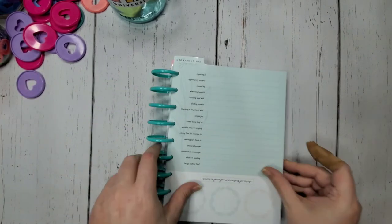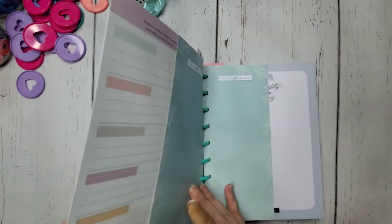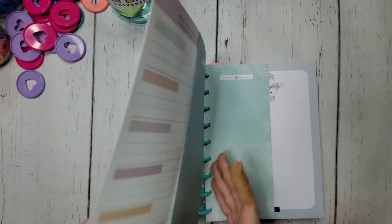Alright, so here is our Faith Collection book. These things are durable, so we've got a cover.